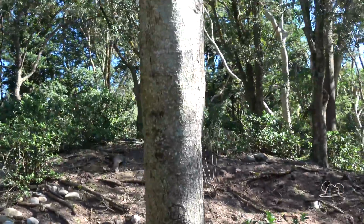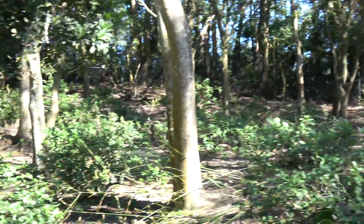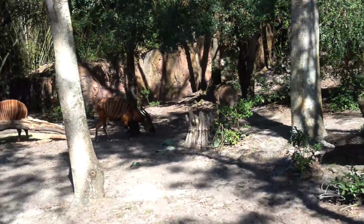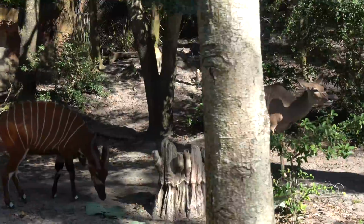Now there you go, against the right are the greater kudu. There's another one right up here as well. Now these are female greater kudu because they have no horns on their head. Well, again, there's more bongos with the slicked back horns on their heads. White-tailed deer, Mom. Oh yeah.